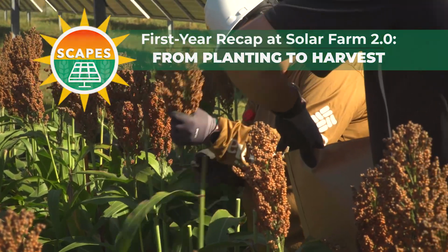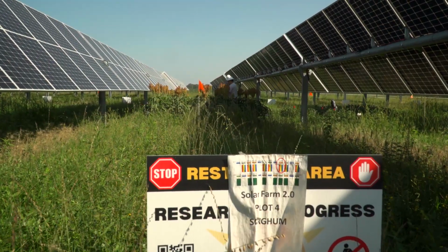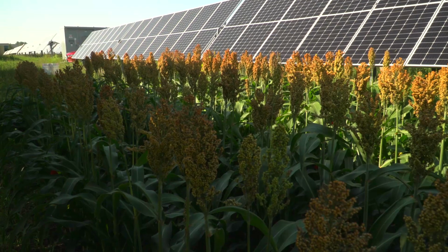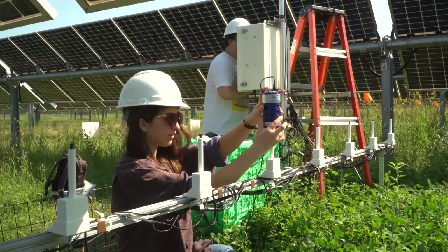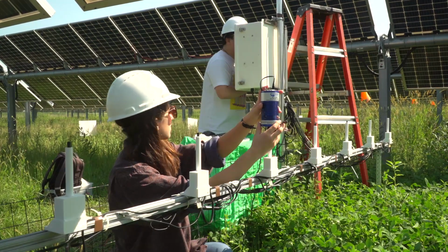At Solar Farm 2.0, we have panels that tilt in one axis. So they start off in the morning facing east. By the end of the day, they're facing west. As they turn, that changes the light environment. We weren't really sure how big an impact these would have. Ideally, if we can get close to the yield we would get in full sun under shade, and then we get the energy out, it's a win-win.